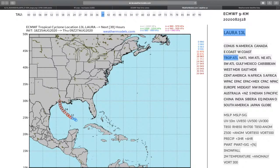What's interesting is that anytime you see the modeled pressure, you can always probably drop about 15 to 20 millibars off of that, and you're probably getting down closer to 925 is possible. So definitely an east tick.